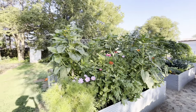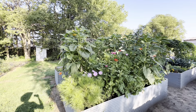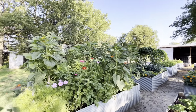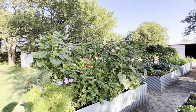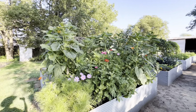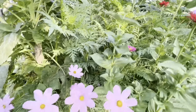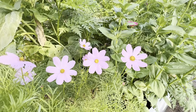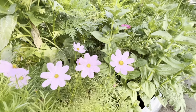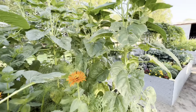This cut flower box is kind of crazy. I'm not going to say that I told you so to my wife, but I think planting the sunflowers was maybe a bad idea because it's gotten a little out of hand. But the flowers themselves are really pretty. I just love these zinnias. I think these are cosmos. I don't know what these are. I'm not a flower expert. Oh, I love these strawberries.